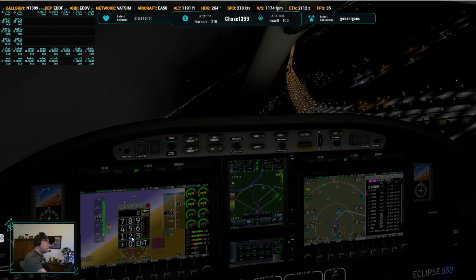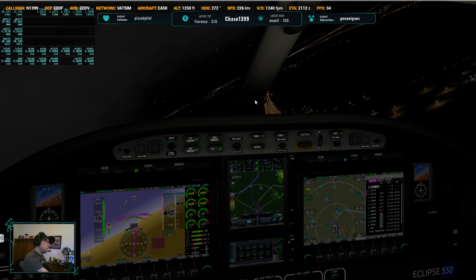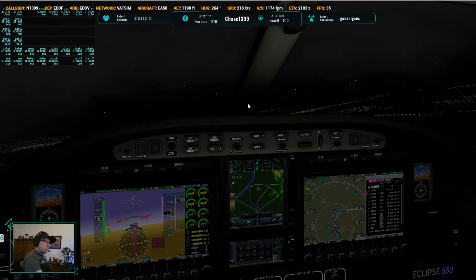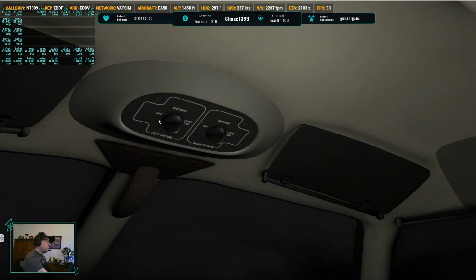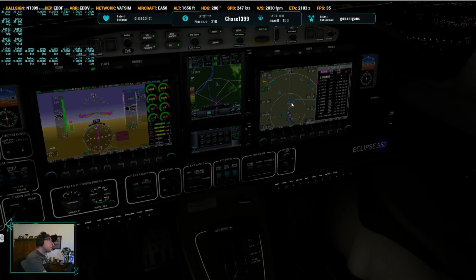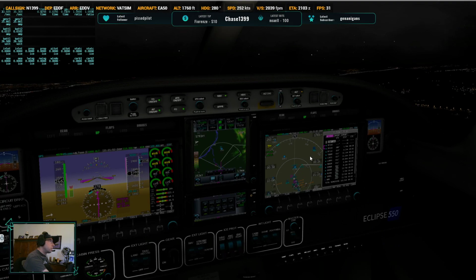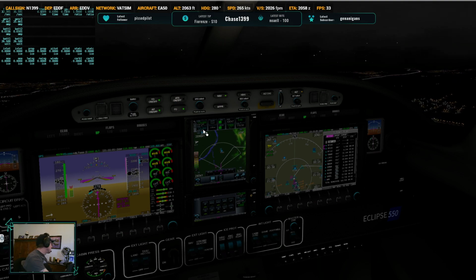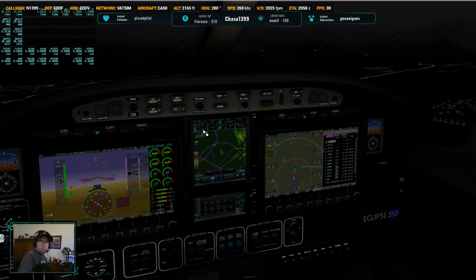November 43, X-ray Sierra, extend downwind, stand by for base. Extend downwind, November 43, XS Sierra. Eclipse 13999, contact Langen radar on 120.8, have a good flight, bye bye. 119er decimal 8, 1399, thanks, we'll see you. 1805, wind 180 degrees, 8 knots, runway 18, cleared to take off, Cafe 1805.